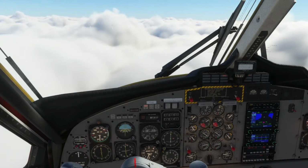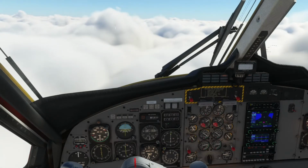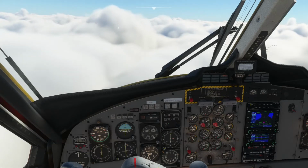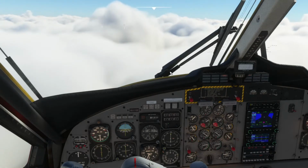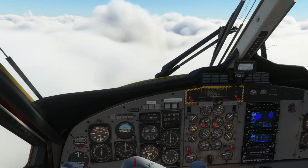Scanline 226, ready for descent. Scanline 226, cleared DNASPU 4 November arrival, runway 01, descent flight level 100. Descent flight level 100, cleared November arrival, runway 01. Scanline 226.